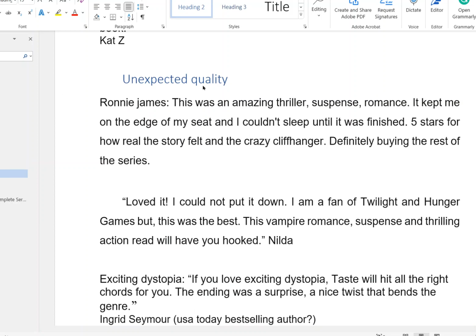So the next part, going back to our regular programming, is unexpected quality. You don't want, like I mentioned, just a bunch of reviews that say how great your book was, because those are kind of empty. You want specific details. However, you also want some reviews that overcome objections from readers. So not only hit the positive benefits and the qualities, but also say why they were surprised, or it wasn't predictable or formulaic, or it was better than they expected.